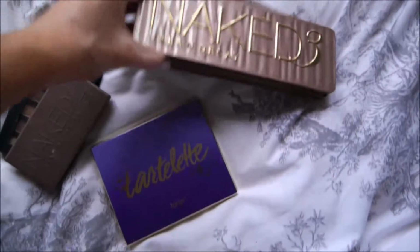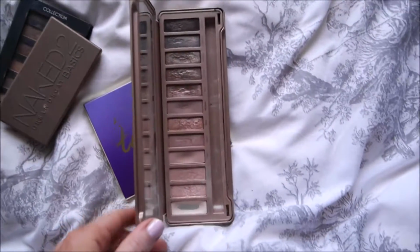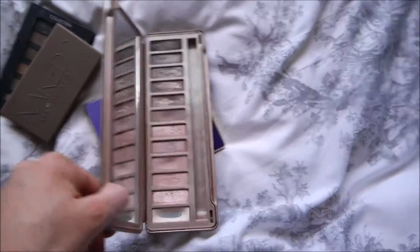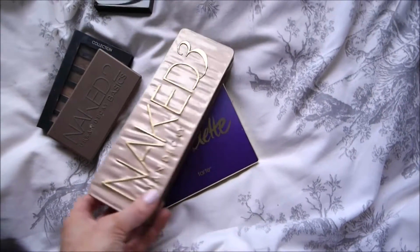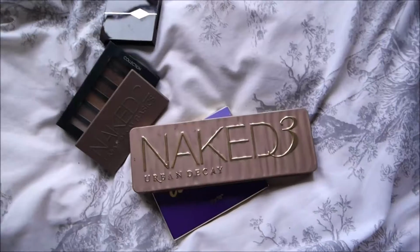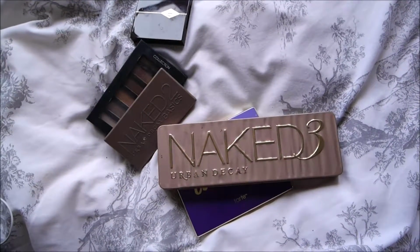So then the last one is the Urban Decay Naked 3 palette. Obviously I'm going to keep this because I've used it to death. I'd really like the whole collection, but for now I've got the pink one. And I love the pink tones, rose gold tones, right up my street, so I'm going to keep this. So I've got 1, 2, 3, 4, 5 left. I'm going to find room for those, and then I'll move on to the eyeliners.